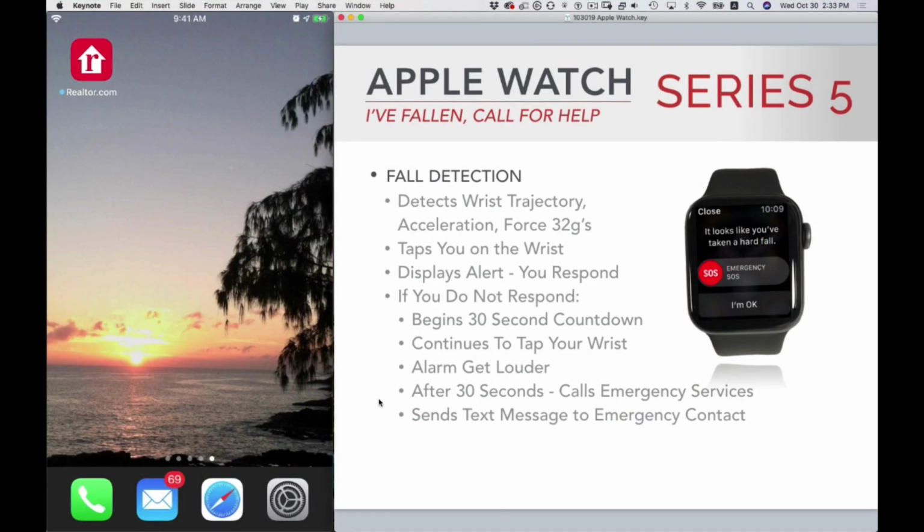So you wanted me to go over fall detection. Let me go through a couple of things to get to fall detection. All right, so with fall detection, the Apple Watch will detect when there's been a hard fall. As much as I exercise, I have not been able to set that off. But I knew someone who would walk through the door and his Apple Watch would say, "I think you've fallen. Do you want me to call emergency services?" So this is what happens with fall detection.